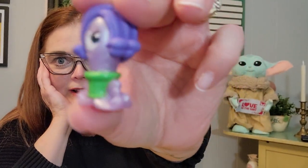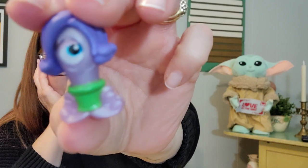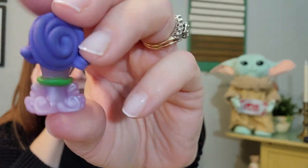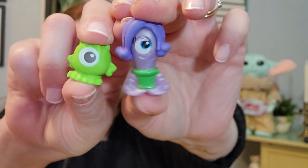It's all right. Emma really wants Sully. I don't think this is Sully. Oh, it's Mike Wazowski's girlfriend. Celia. You're breaking my heart. Is she rare or is she common? Ultra rare. Oh my gosh, look, here. We can put the little squishy Mike Wazowski next to her. We got 2 left.